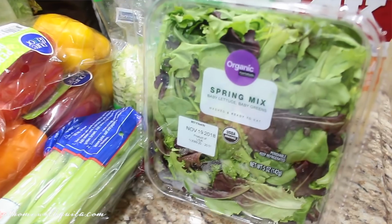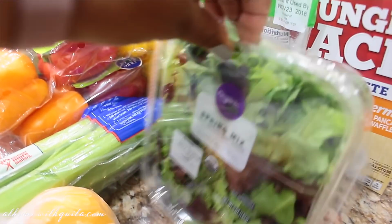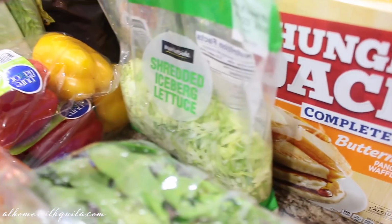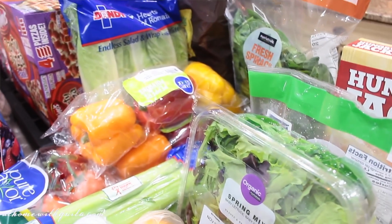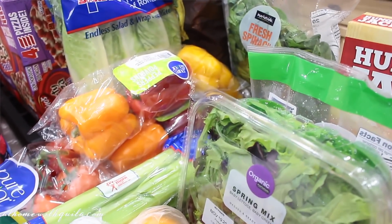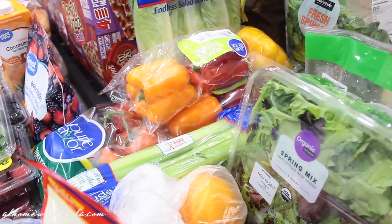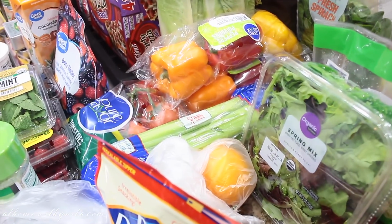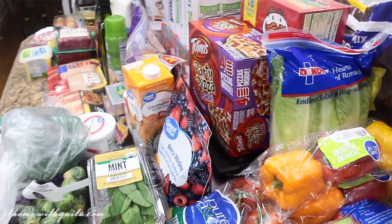And then I've got a spring mix, which I'm going to pair with some of this stuff. If I need to add some greens, then I'll have that. And then we've got some iceberg lettuce. I'm going to be making for lunch a keto friendly Mexican bowl, like a nacho bowl or something like that, without, of course, the taco shell. It's just going to be like salad with all the meat and all the good stuff on top, and cheese, of course, too. So can't wait for that.